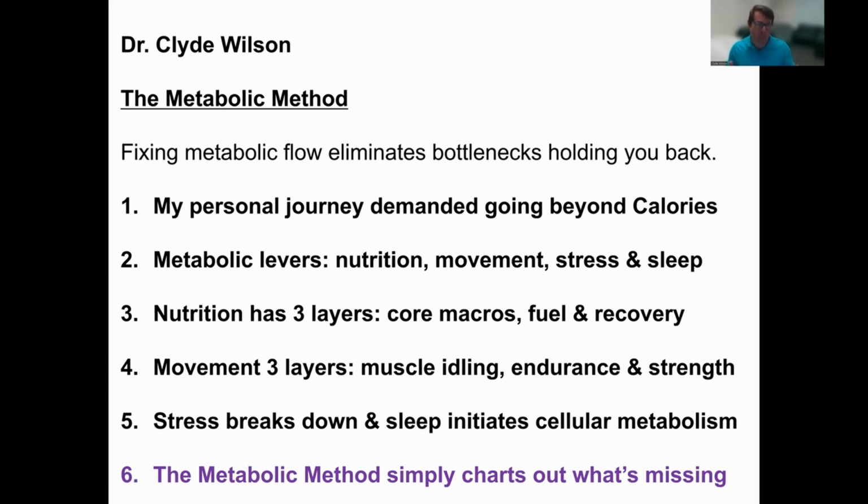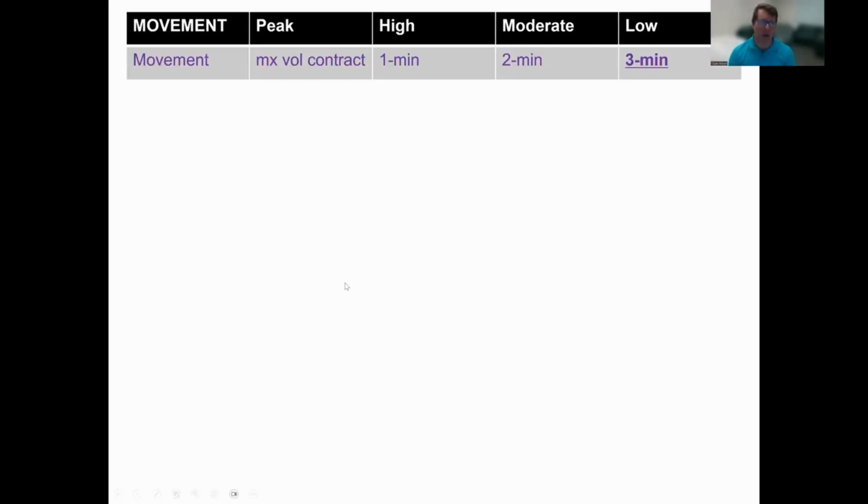This is step 6 of 6 of the metabolic method, filling metabolic gaps that are holding back your metabolic flow. So in this step, we're going to sketch out everything that we've learned from all 4 courses, including this one: metabolic nutrition, sports nutrition, metabolic exercise, and now the metabolic model. So what is that metabolic model?